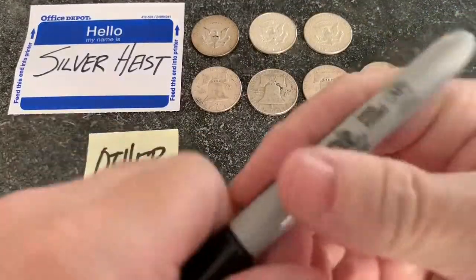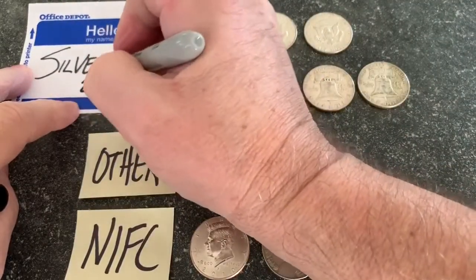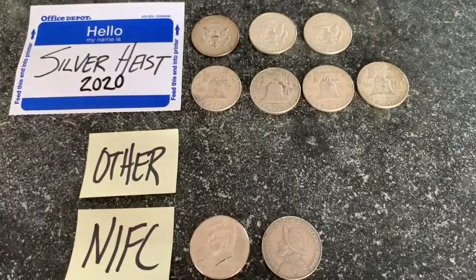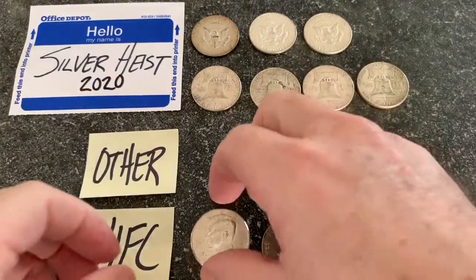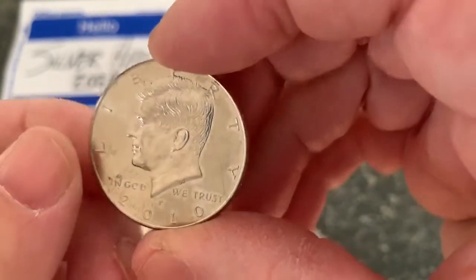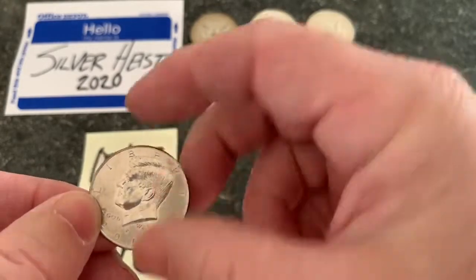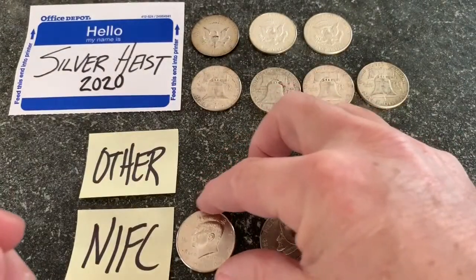This was a great hunt, and I think we should make a change. This is kicking off 2020 in a good way. Not issued for circulation. We do have one. It's a 2010. I haven't made any resolutions about what I'm going to do with all of these. I have a lot. I need to do something with them.